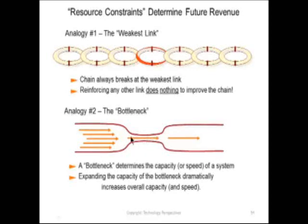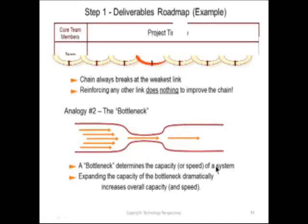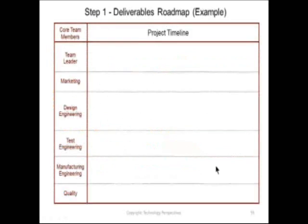Another analogy, obviously, is the bottleneck, and using the theory of constraints mentality, we want to identify what that bottleneck is and elevate it so that it's no longer a pinch point. So making things visual, probably one of the most important things, and Ron does a real good job of showing how you can develop a time-phased project plan. This is often called a Gantt chart.